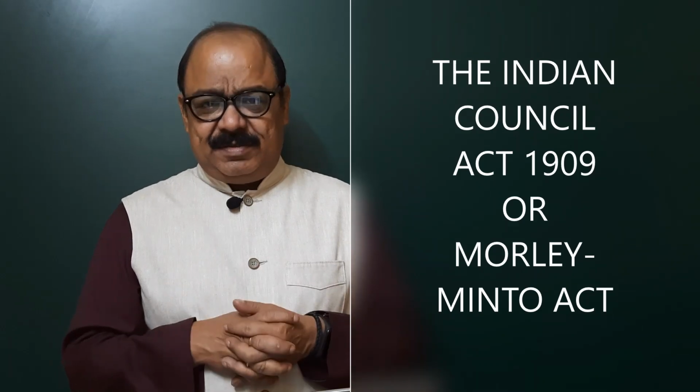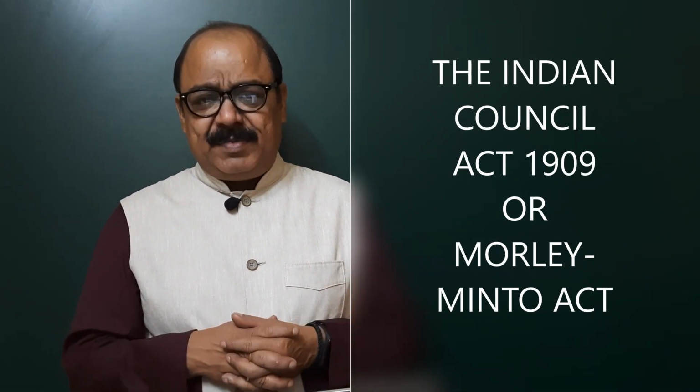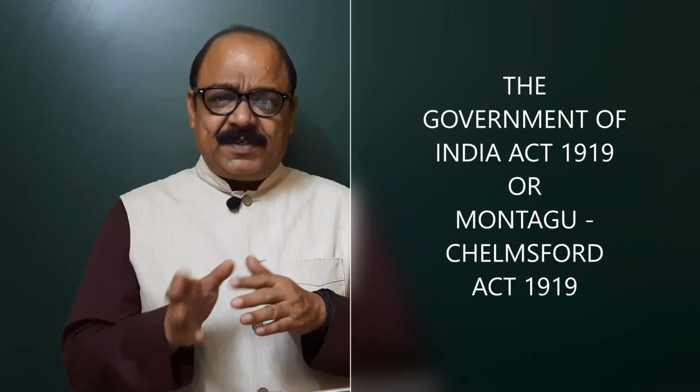An Indian member was included in the Viceroy's Executive Council, and the first Indian member introduced in that Viceroy's Executive Council was Satyendra Prasanna Sinha, or S.P. Sinha. Then in 1919, the Montagu-Chelmsford Reforms Act, or Government of India Act 1919, was introduced. Under this act, a provision was made, and the provision was decentralization, of course. And it was decided that after 10 years, the effectiveness of the Montagu-Chelmsford Reforms Act was to be analyzed, reviewed.